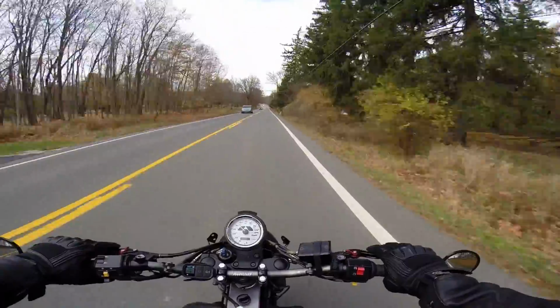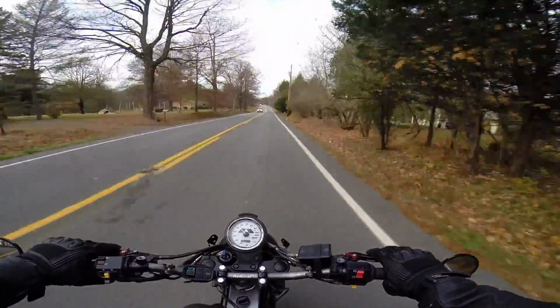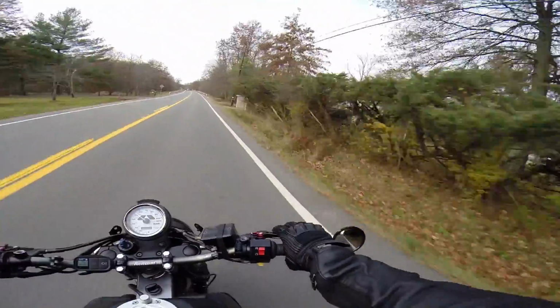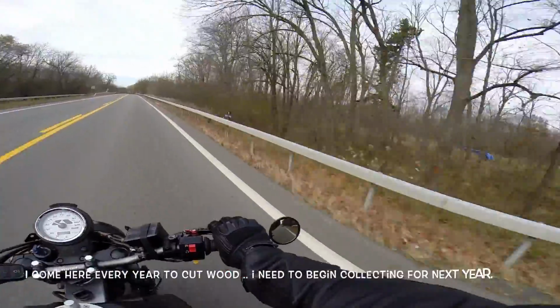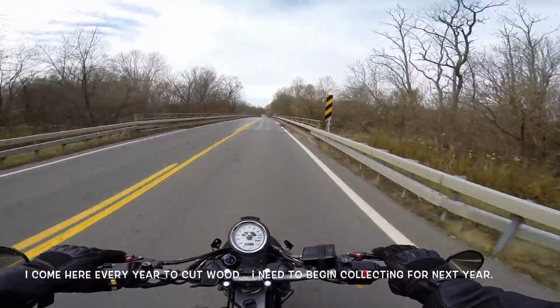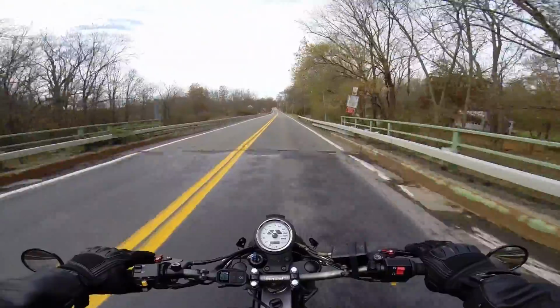So, if I'm not mistaken, this is it right here. This is where I usually collect the wood. I don't know if he's outside. If he's outside, I might stop and say what's up. But I don't see him outside. What's over here is where I usually collect all my firewood from. He's got 21 acres. Run straight on down that way.